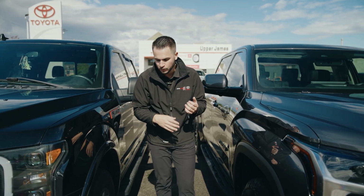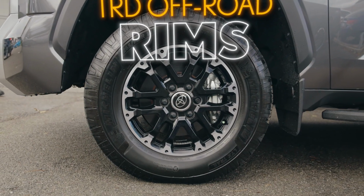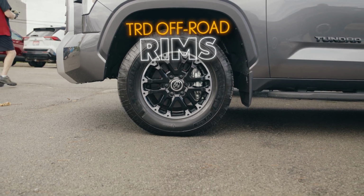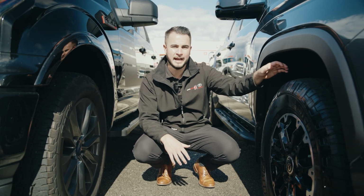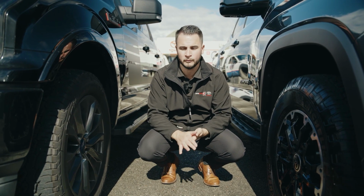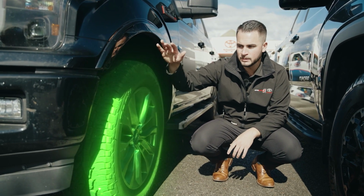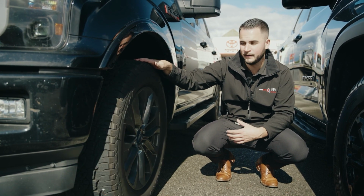Now, taking a closer look at wheels, I'm gonna get down here and you will see that this limited TRD off-road comes with TRD off-road rims. This versus a regular limited, the rim will actually get a little bit smaller, but you'll be getting a much beefier and bulkier tire for taking this vehicle off-road. If you're looking at this compared to the F-150 rim, yes, the rim is going to be a little bit bigger with trail terrain tires, which is very, very nice.